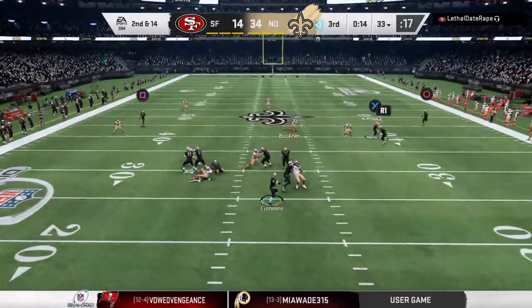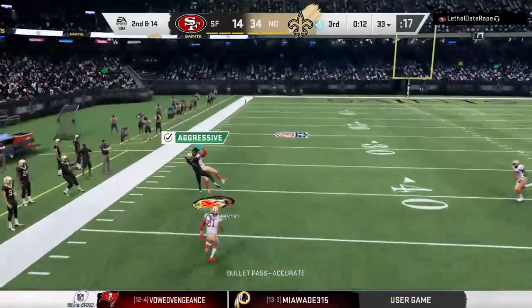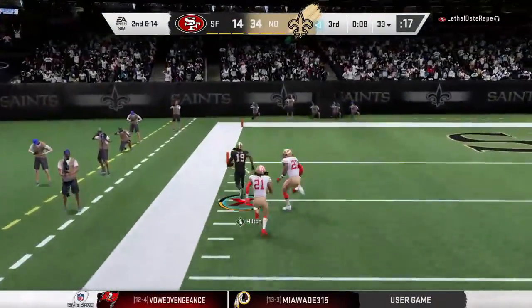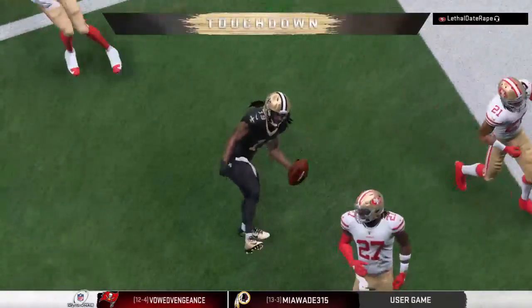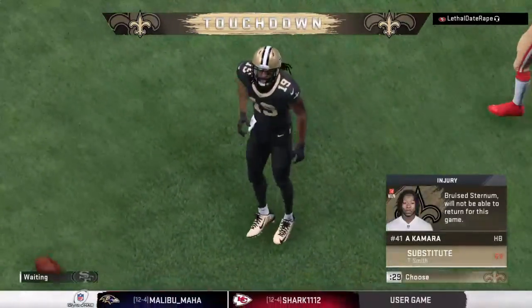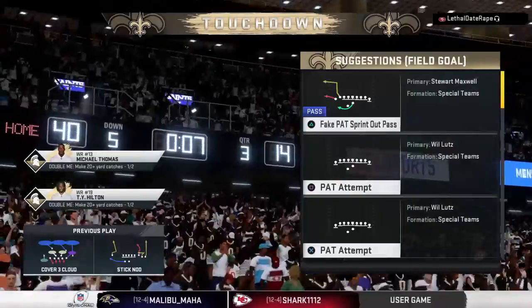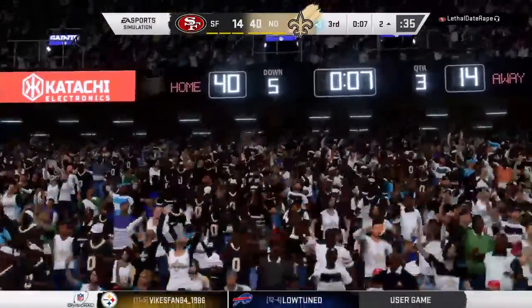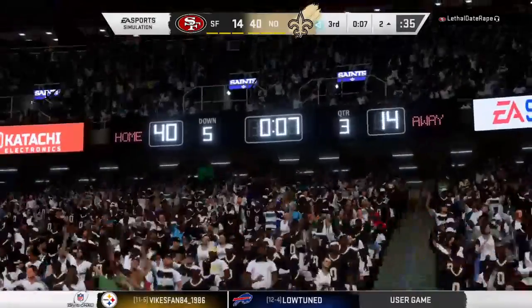To throw on second down. Cummins. He's got it to Hilton, and he is into the end zone. Touchdown, New Orleans. T.Y. Hilton, 67 yards. And the Saints able to stretch that lead out further.